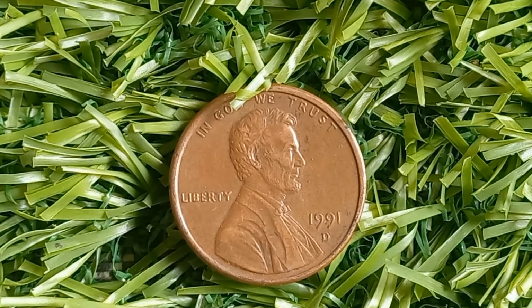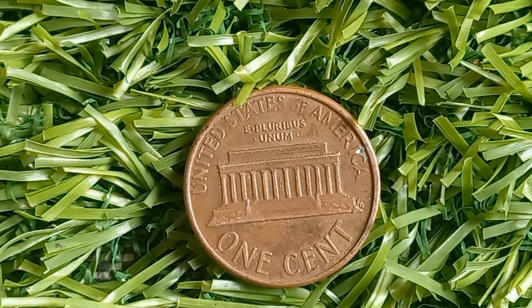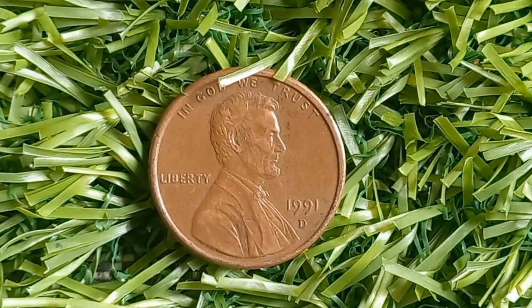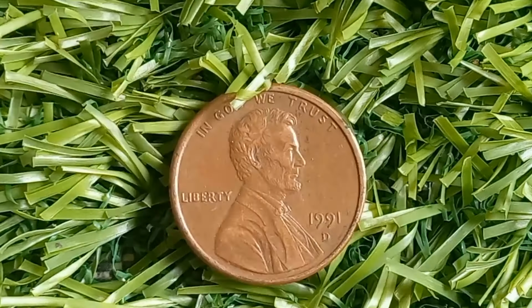Next, let's talk about die cracks. Die cracks occur when the minting die has a small crack in it, which leaves a raised line or crack on the surface of the coin. Die cracks can appear anywhere on the coin, but the most sought-after ones are those that are prominent and noticeable. For the 1991 D penny, die cracks that appear on Lincoln's face or around the date and mint mark are particularly intriguing to collectors. These errors not only add uniqueness to the coin but also make it more appealing in the eyes of those looking for rare and unusual pieces.